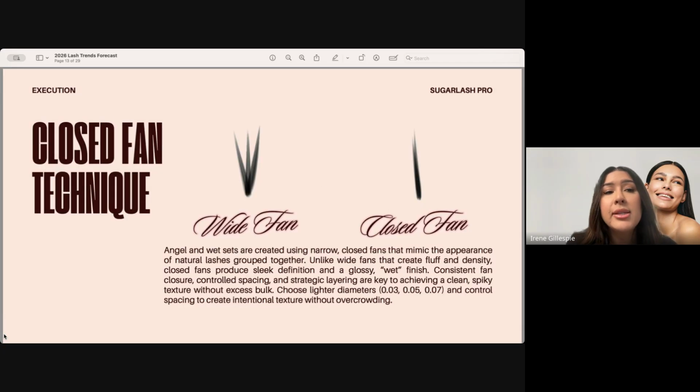Closed fan technique is what you're using to accomplish the angel or wet sets. Angel and wet sets are created using narrow closed fans that mimic the appearance of natural lashes grouped together. Unlike wide fans that create fluff and density, closed fans produce a sleek definition and a glossy wet finish. Consistent fan closure, controlled spacing, and strategic layering are key to achieving a clean, spiky texture without excess bulk.